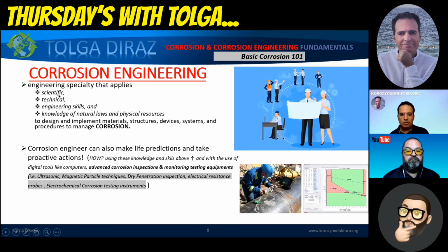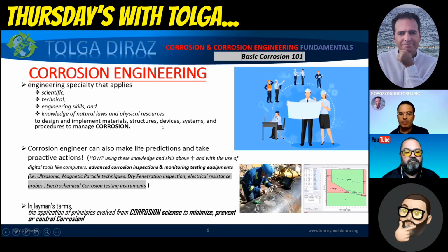How? Using this corrosion science knowledge and the skills above, scientific, technical, engineering, and with the use of digital tools, since we are in the digital age, like advanced corrosion inspection, monitoring, and testing equipment: ultrasonic, magnetic particle techniques, dye penetrant inspection, electroresistance probes, electrochemical corrosion testing equipment. We will not be going into detail, but you name it, a lot of digital tools that the engineer uses. So it's a very detailed, very comprehensive subject. In layman's terms, Jim, we can say that corrosion engineering is the application of principles evolved from corrosion science to minimize, prevent, or control corrosion.